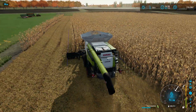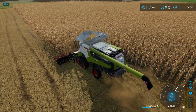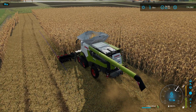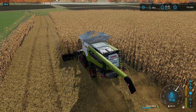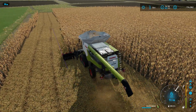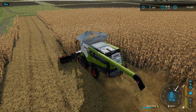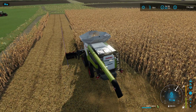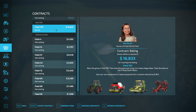Wonder if they're going to be using this for feed or what they're going to be doing. I'm not sure. The price of corn right now isn't the highest, but they might be storing it away for the winter as well. Let's take a quick peek at this contract that we've got here.